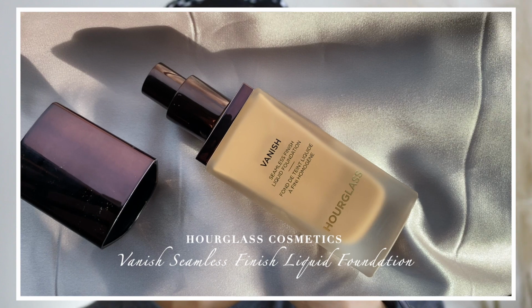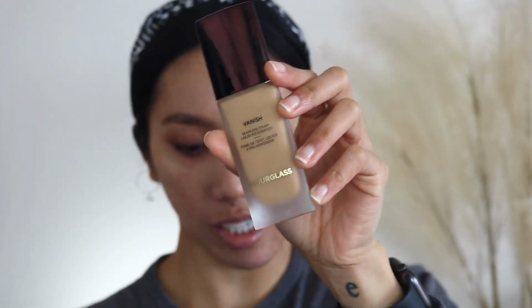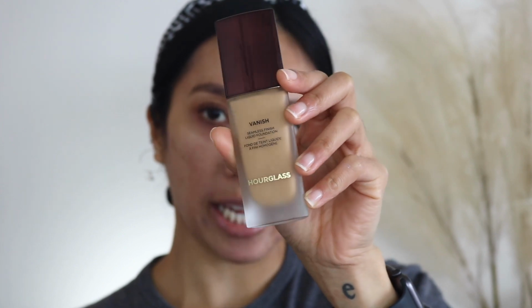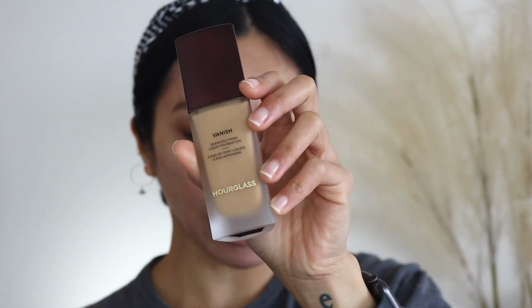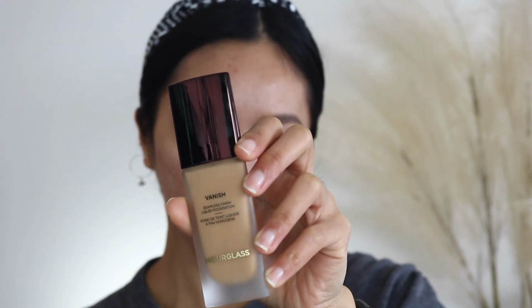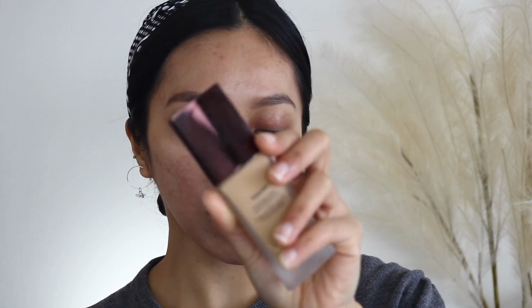Moving on to the Vanish Seamless Finish Liquid Foundation. This is a recent purchase. I believe they came out with this foundation last year. So it comes in 32 shades, and this retails for $99. And this is a vegan foundation that has a very concentrated, rich pigment that instantly gives you fuller coverage with just half a pump.